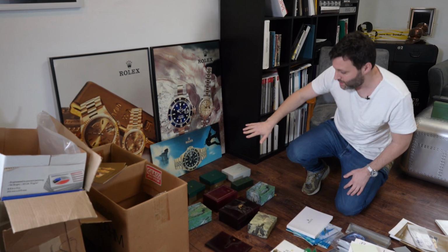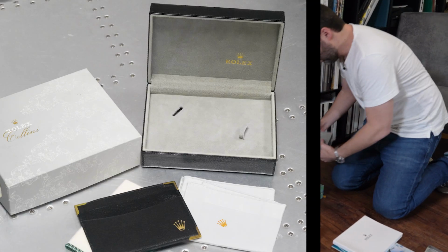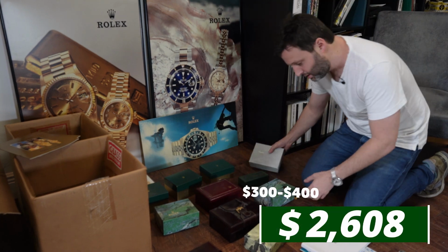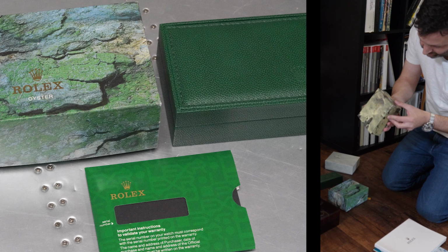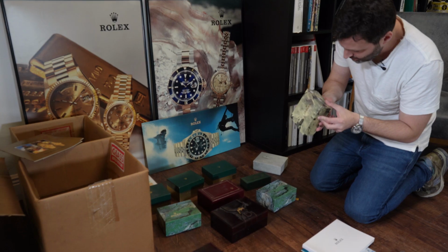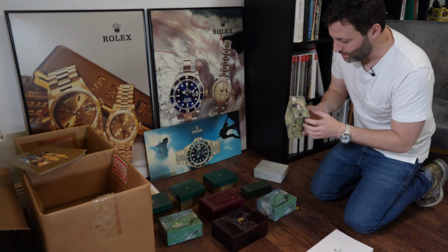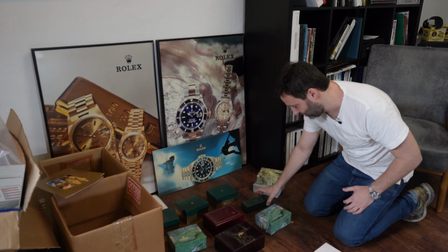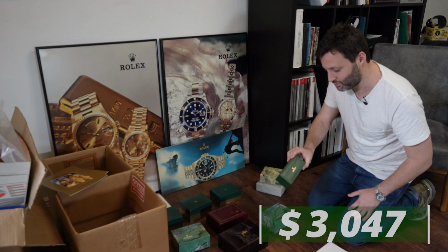Moving right along, we have boxes, okay? Easiest stuff to unpack. We have a Rolex Cellini box. I would say the value is around $300 to $400. We have a Rolex Ladies box for reference 67199, I guess. Anyways, it has a gold sticker, which means it was a gold dial. So this would probably be worth around $200 for somebody who needs a ladies box. This is a Rolex service box, so not really worth that much, maybe 50 to 100 bucks.